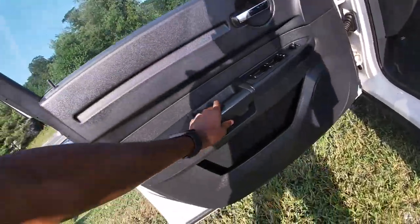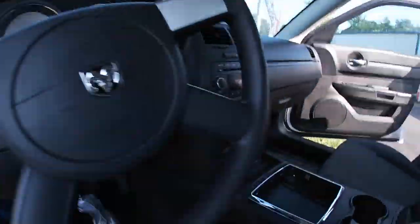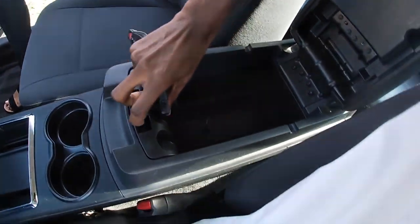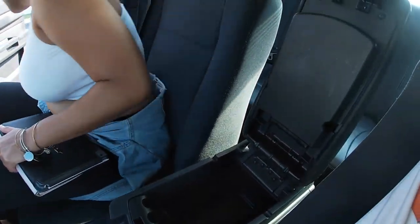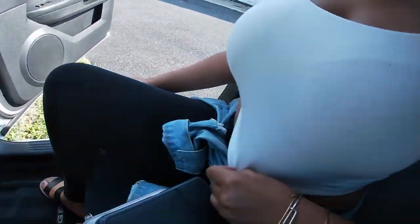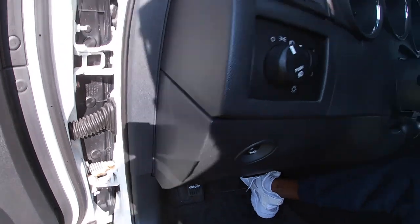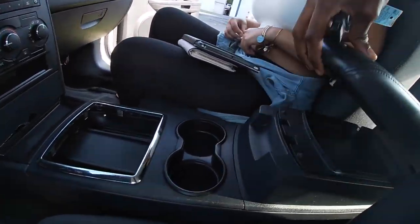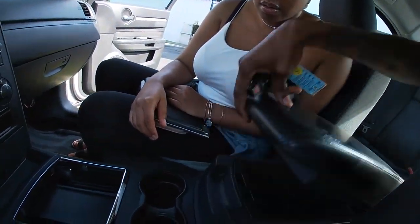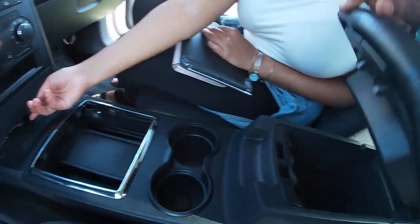Ooh, it's nice in here. Got nice mats in here. Okay, it's pretty good. It's hot in here. Rusted? Yeah, let me see. I'll come over there and look. It's rusted over here too. This one got two. I get the top part, and then I can go down and get the deep part. And I got a charger right here, coins and stuff.